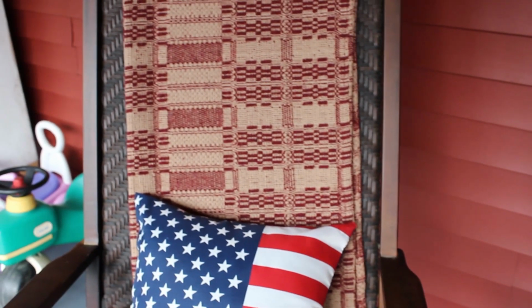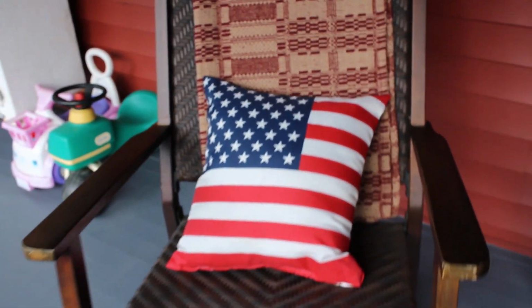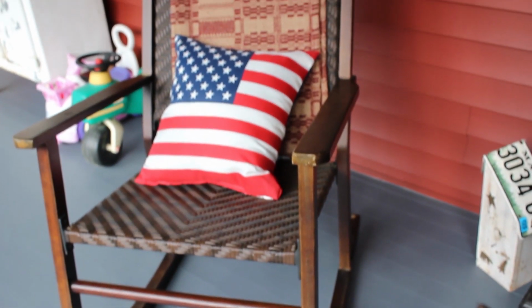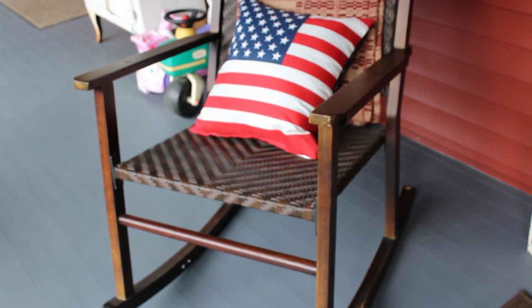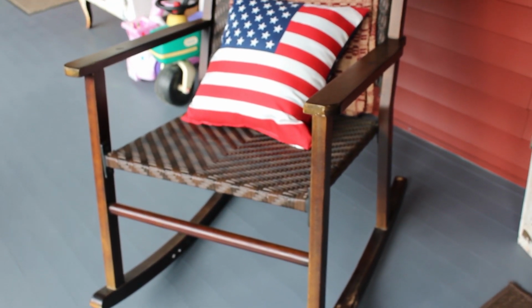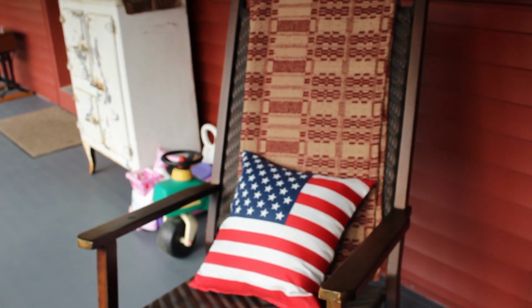We have a throw and another outdoor pillow on these rocking chairs. And these rocking chairs were marked down greatly. They're $74 a piece or $79 a piece. I want to say we paid $15 a piece. We bought 2 of them quite a few years ago.